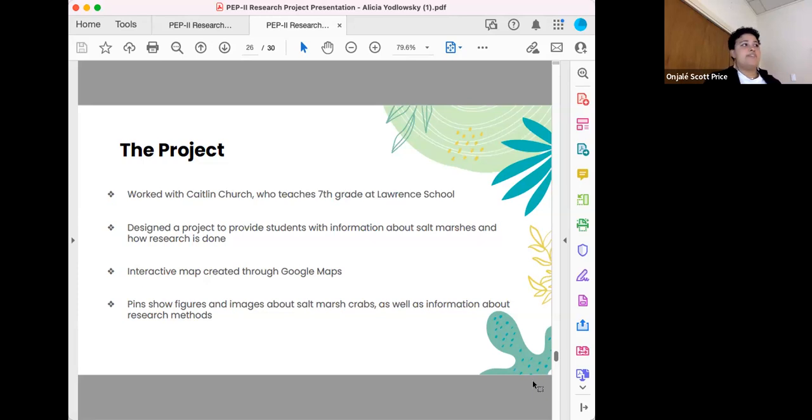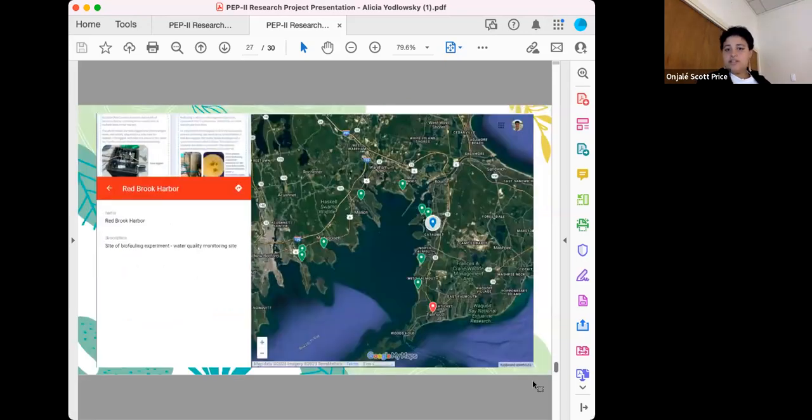On this map, we have different pins with all of the different salt marsh sites. If you click on one of those pins, what comes up is a little bit of information, a little bit of text, photos about research methods, about what kind of crabs we are seeing at each site, and so on. So I'll show an example of that. Here's a sample of our map. This map is just showing Buzzards Bay. And in green, we have the salt marsh sites. That blue marker is the site of my biofouling experiment, Red Brook Harbor.